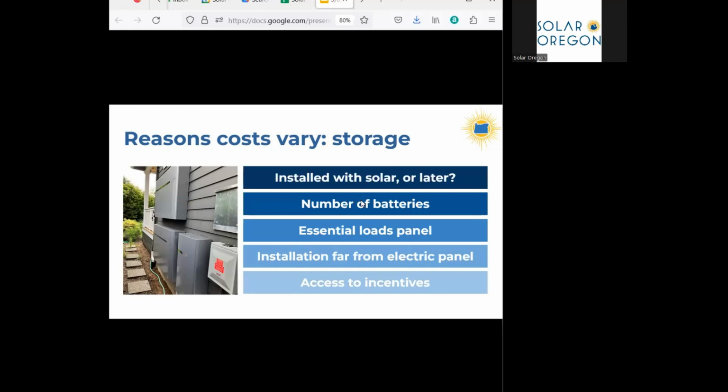If installation of the electric panel or other components have to be spread out and they can't be installed next to each other, such as adding an essential loads panel if you're doing that partial home backup, or if you are using multiple batteries. In addition, the availability of incentives can also impact the cost of solar and storage. So for these reasons, it's impossible to quote the price of solar without knowing your site. And so just keep this in mind when we jump into the example budgets.